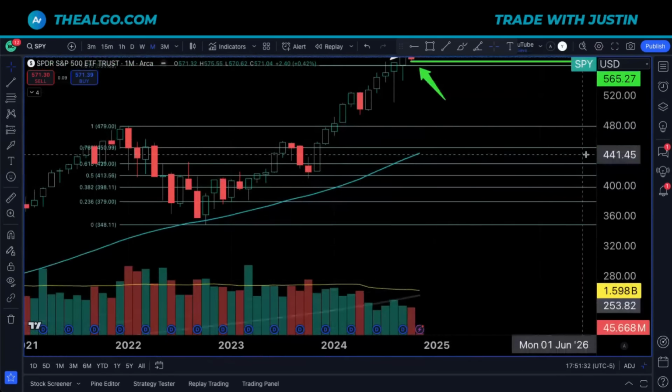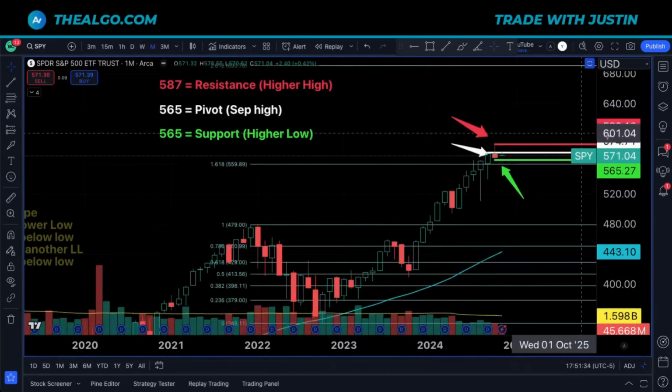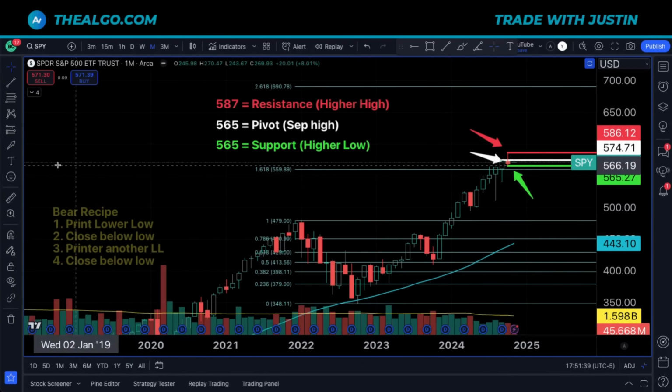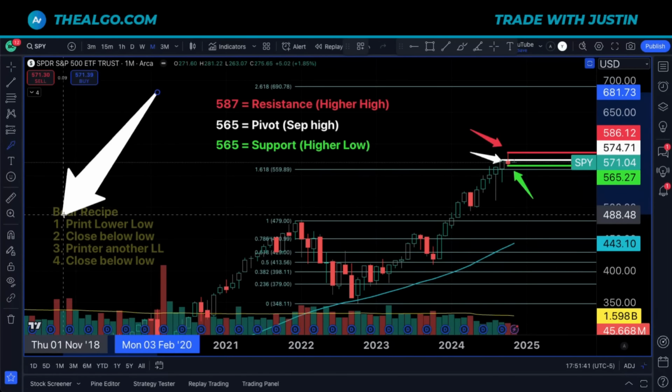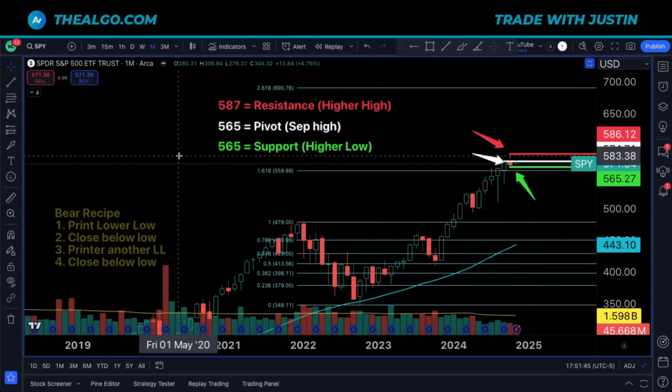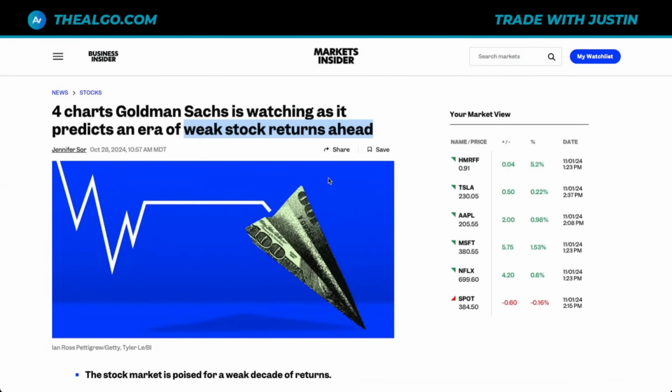Looking here at the monthly chart too, well, failed breakout, and we're right here on support. We drop by 1%. Boom, monthly lower low. We start to get our bear recipe. That's ingredient number 1. We go to 2, 3, 4. That's it. The bear's won. So we really want to make sure we avoid doing those things.